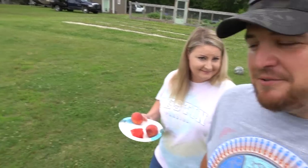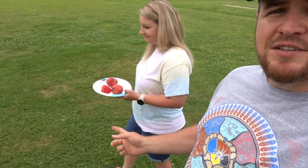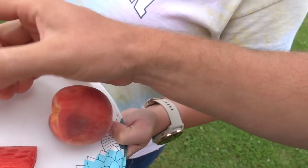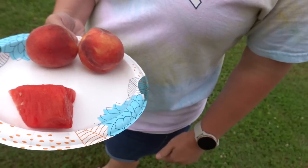What do you got there, Rachel? Oh, some scrumptious treats. So we're gonna go out here real quick, and we got some stuff to do over in the Pico pen, mainly for our chickens, but we're gonna take these delicious fruit. We got some old peaches that had some bad spots on them. They're still good, we could eat them and everything, but we kinda wanna see if the emus will eat them, and we wanna see if they like watermelon.